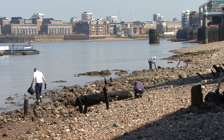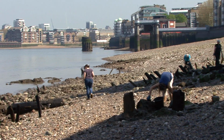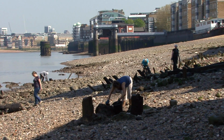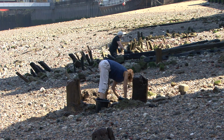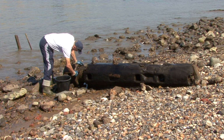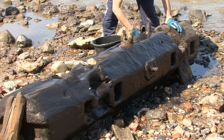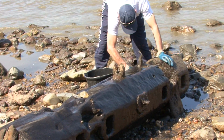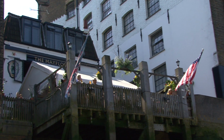This part of the Thames, of course, is tidal. Today, a more serious mudlarking team from the Museum of London have a couple of hours to investigate and record this historic foreshore before the water rises. This wonderful piece of slimy carpentry is a windlass from a sailing ship. You can survey all this from the relaxing terrace of the Mayflower pub.